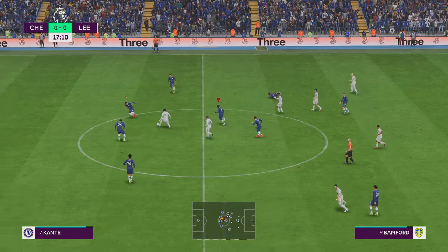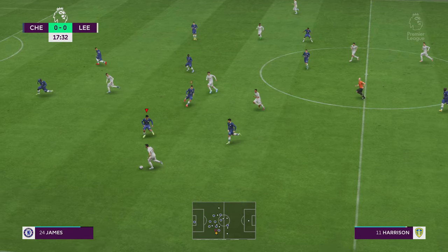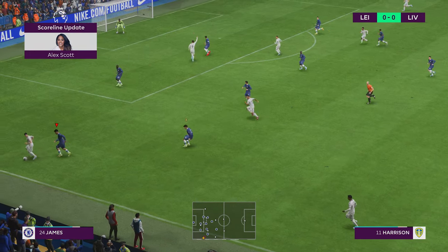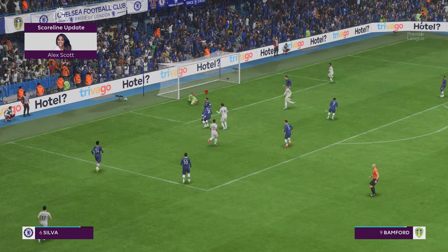And I'm hearing a goal has gone in the Leicester City game. Alex Scott has the details. It's a goal for Leicester City. They've scored the opener here with 18 minutes on the clock.